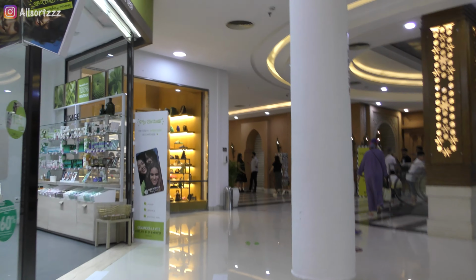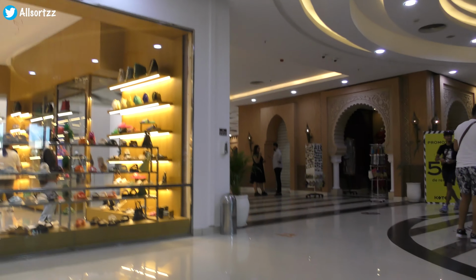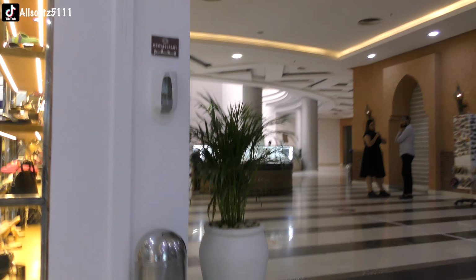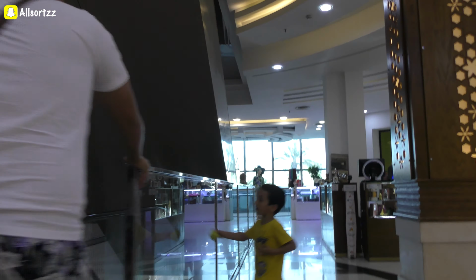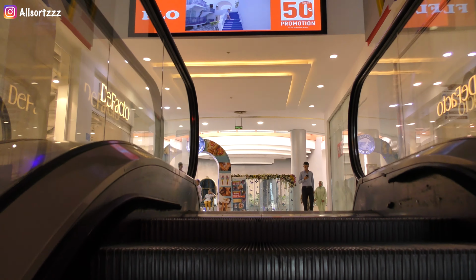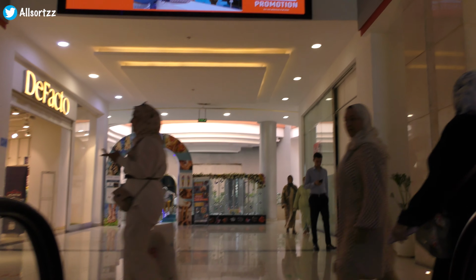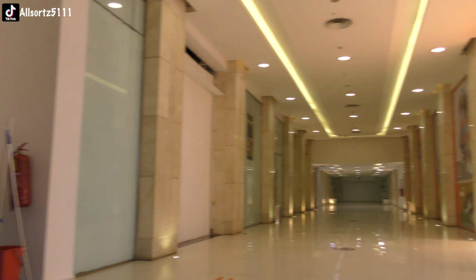Let's see what we have over here. Oh, it's just a fountain. So let's head back up and see if there's any new shops. That side's all vacant. New shop there.